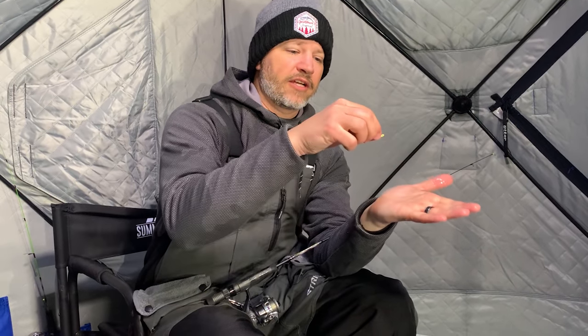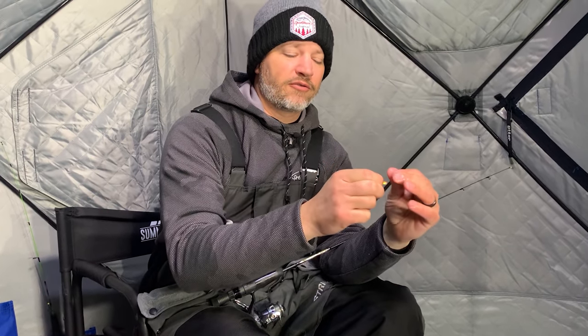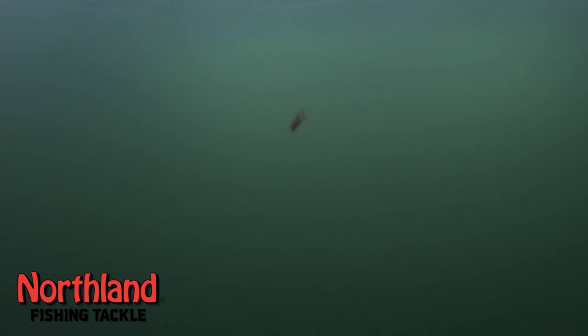We like the horizontal, especially if it is a light bite. The fish can't feel that when they suck that in. They take it in, it comes straight in their mouth. If it's vertical and they suck it in, it kind of makes that J shape and they can feel that weight. So especially when you're using finicky bite like that, you want to use something that's kind of horizontal in our experience, which seems to be the best.